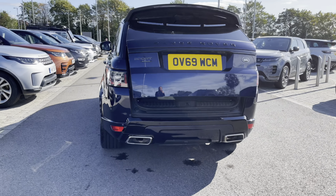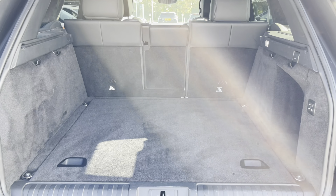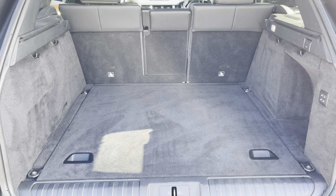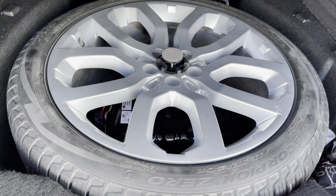You also have a powered tailgate, which is really useful if you do have your hands full, with plenty of space there in the back for items such as golf clubs and pushchairs. You can also put the seats down if you do need more room. Underneath you do have a spare wheel in case of any accidents.